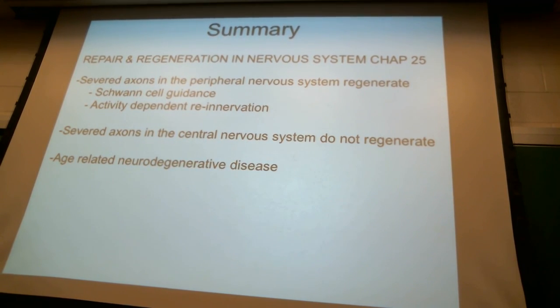And then we looked at age-related neurodegenerative disease, which could be very relevant to a lot of people. Okay, any questions? Yes? Can you speak to any evidence of Alzheimer's being linked to exposure to prions?